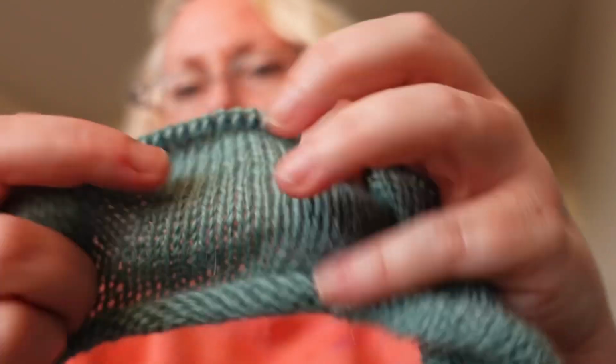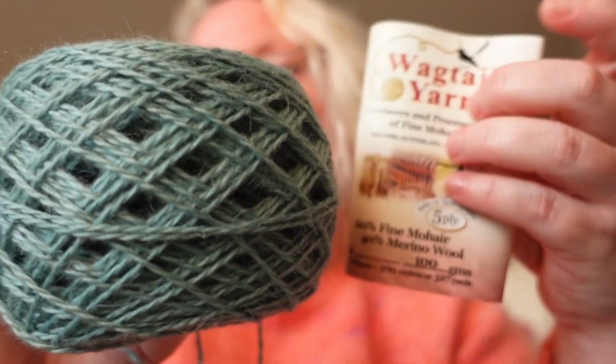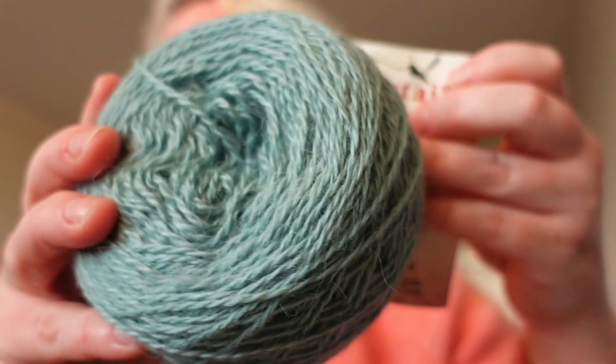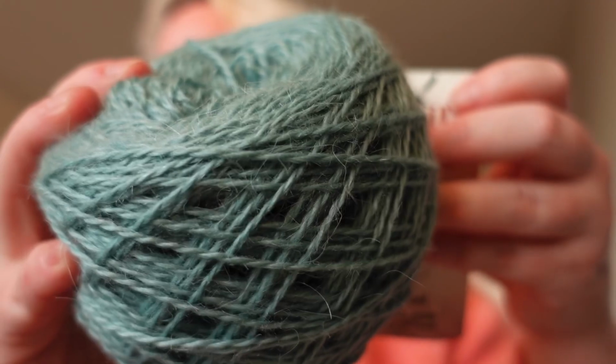It's really nice. So it's silky, it's smooth, it's got that mohair fuzz without the extra fuzziness. So this one is 60% fine mohair and 40% merino. So it is a blend. And this is their 5-ply, which is a sport weight.